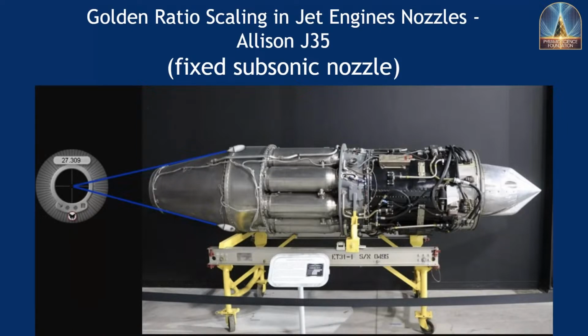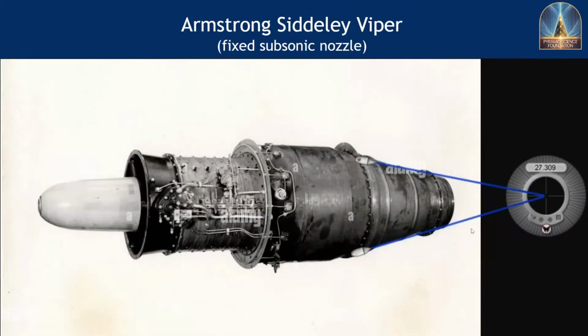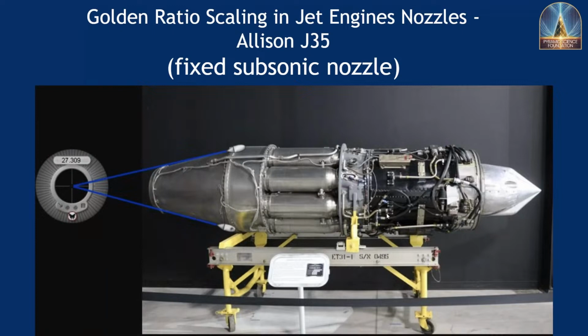This is an example of an early jet engine, the Allison J35, and this is an example of a fixed subsonic nozzle. The front end of the jet engine is on the right, and here on the left side we see the exhaust nozzle with the golden ratio scaling geometry. And here's another one, an Armstrong Siddeley Viper with a fixed nozzle. And here's an Allison J35 with a fixed nozzle as well. And all of these, to repeat, are subsonic nozzles because we have a convergent nozzle.